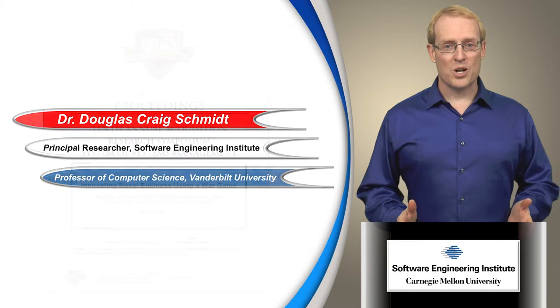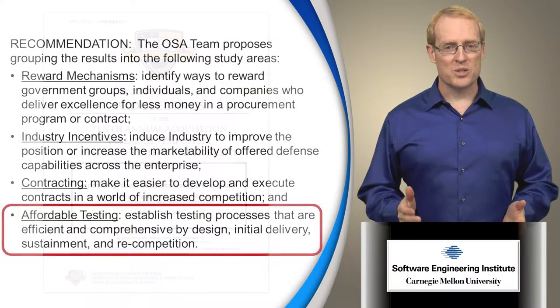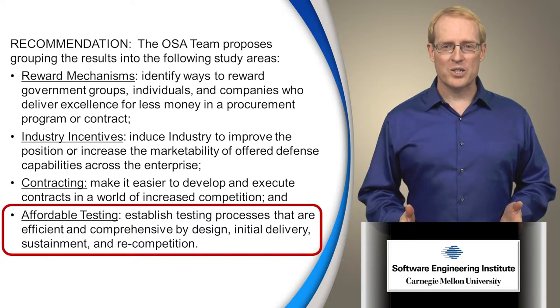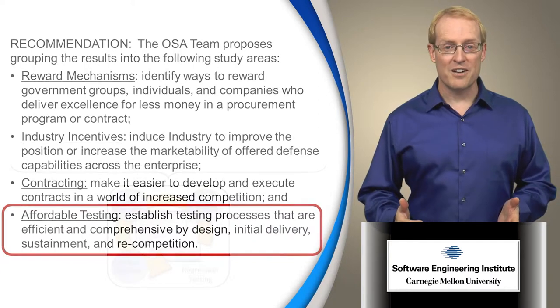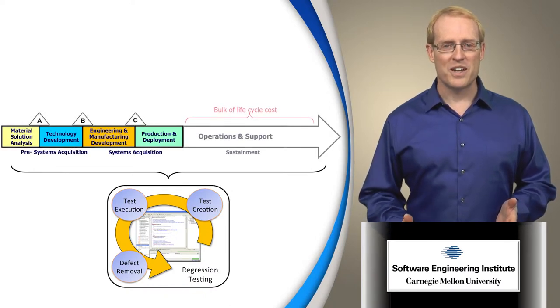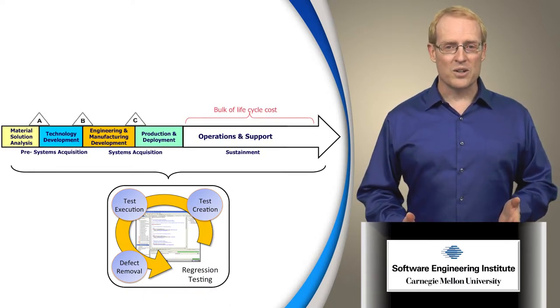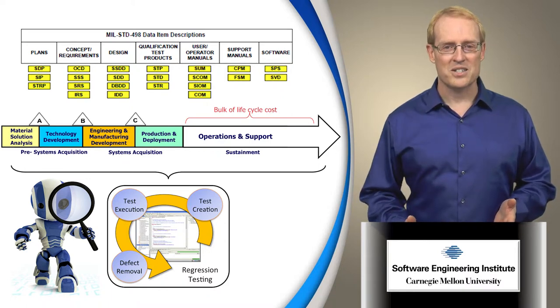After analyzing the results of the two Mowgli war games carefully, the Navy recommended that a subsequent study area in the Open System Architecture and Business Innovation initiatives focus on affordable testing. The goal is to establish quality assurance processes that are efficient and comprehensive during the design phase and initial delivery, as well as throughout the sustainment and recompetition phases. It's also critical that these automated tests be delivered with a system and include sufficient documentation so that government or sustainment contractors can both execute and maintain these tests.